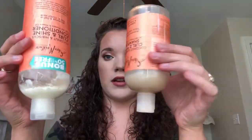Okay, so the very first thing I'm gonna take out of here, I guess, is gonna be the shampoo and conditioner. And these are so gross. They have been sitting in my shower for so long. They have hair all over them. Ugh. But these are the Shea Moisture Coconut and Hibiscus Curl and Shine Shampoo and Conditioner. You can see I still have some left.